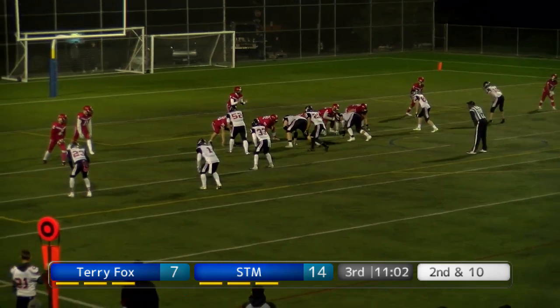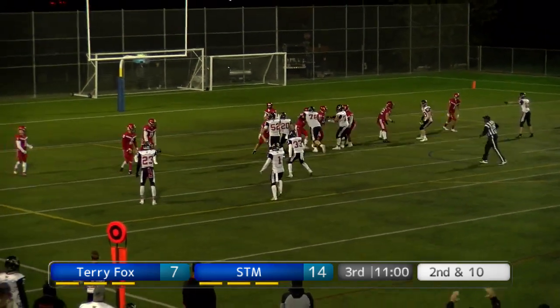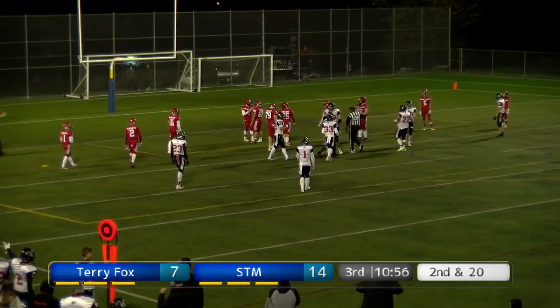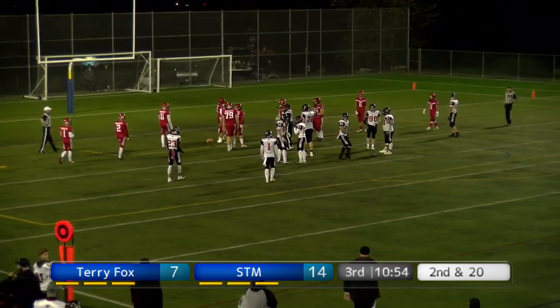STM fans in behind the Ravens bench getting boisterous. It looked like a jump offside. Ravens think it's a false start, and I believe they're going to get the call here. STM going to go backwards.